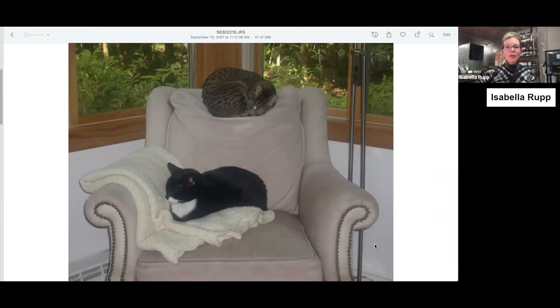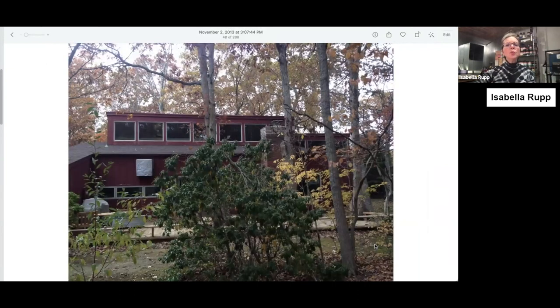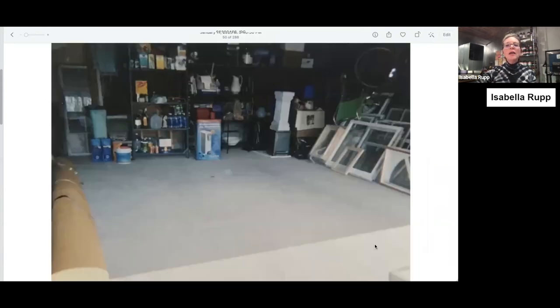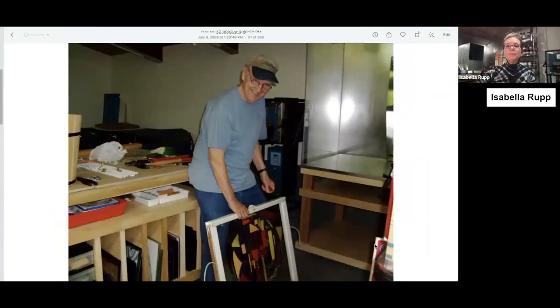And when I was looking for houses, realtors would say, do you want a pool? And I would say, no, no, no. All I want is a two-car garage, because all I wanted was a studio. And I could start with a two-car garage. And initially it housed windows, among other things. And of course I had future plans for when I could afford to convert it.